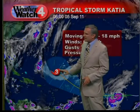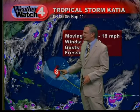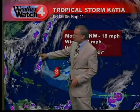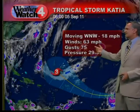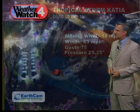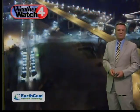It is traveling at a little bit of a higher latitude here, and there is the possibility that this may tend to hook a little bit more as it gets closer to the U.S. coastline. So we'll have to watch that. This is something we're going to be keeping a close eye on, at least over the next week or so for you. Max winds in the storm now 63 miles per hour, traveling west-northwest at a pretty good clip, 18 miles per hour. Let's check out the weather in our own neck of the woods this morning as we begin the day.